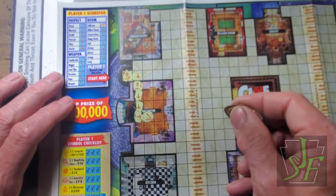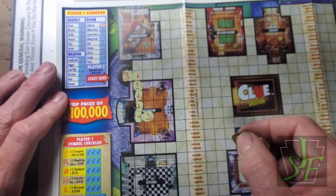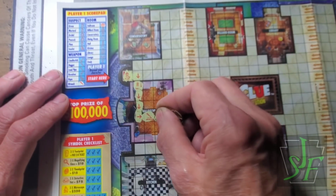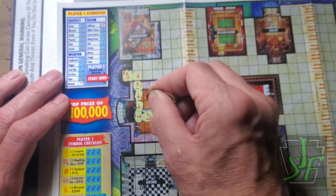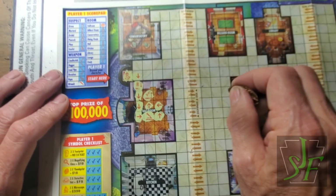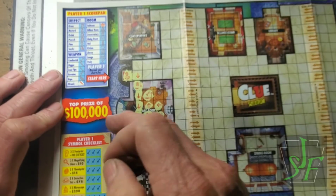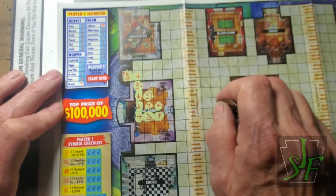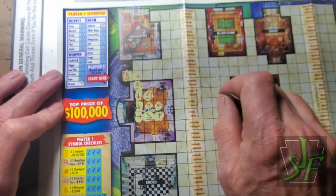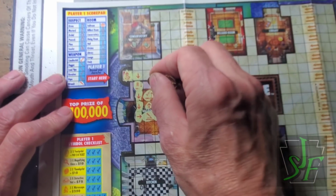Now there's a wrench. And the wrench is red. Do we have a wrench over here? I don't see a wrench. A weapon up here. Wrench. Just follow the arrows. Candlestick. If we get three of the same weapons or same symbols in the same color, we also win the prize, I guess, over here somewhere. Not exactly sure, but there's a candlestick, so we cross it out.